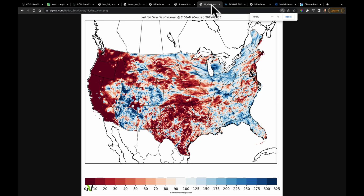Now, this map does not include last night's rains, so you're not seeing them right in through here or other parts of Kansas where we saw heavy rains last night. This is only through yesterday morning, 7 a.m. So what I'm concerned about is look at the places throughout Nebraska, getting into Iowa, Minnesota, and the Dakotas that have not seen precipitation, including this little stripe right here through central Illinois.